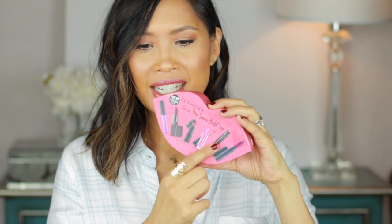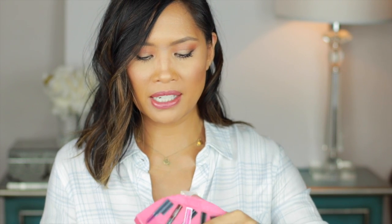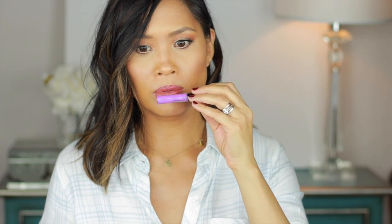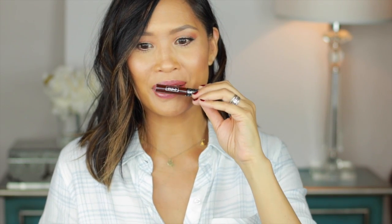And there are teeny tiny little ones in there. I'm curious to see because there are 6, 1, 2, 3, 4, 5, 6 in there. And they are by Tarte, Laura Mercier, Sephora, Ciate, Kat Von D, and Bite. Oh yeah, they're pretty small. Ooh, check this one out. It's purple. Is it purple? Whoa. I don't know about that one, but we will try. But look at this one. That's really dark. So that'll be my next one, just to see.